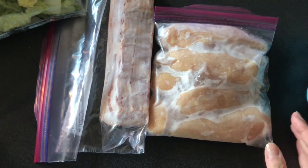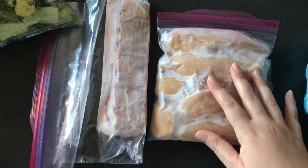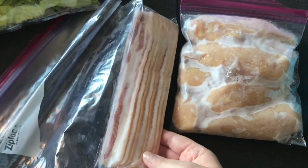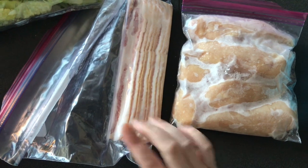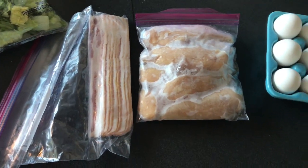Here, this is straight out of the freezer. It's rock solid. So I've got chicken tenders. Those are just like chicken tenderloins. And then this is a slab of bacon, half a pound. So I need to thaw both of these in the microwave and get those going.